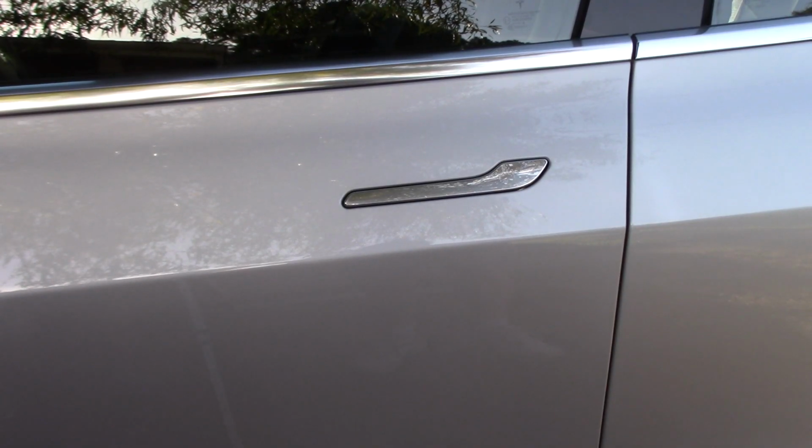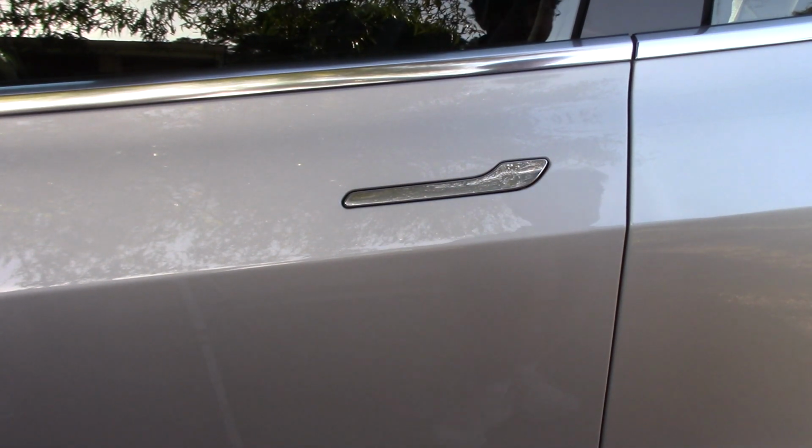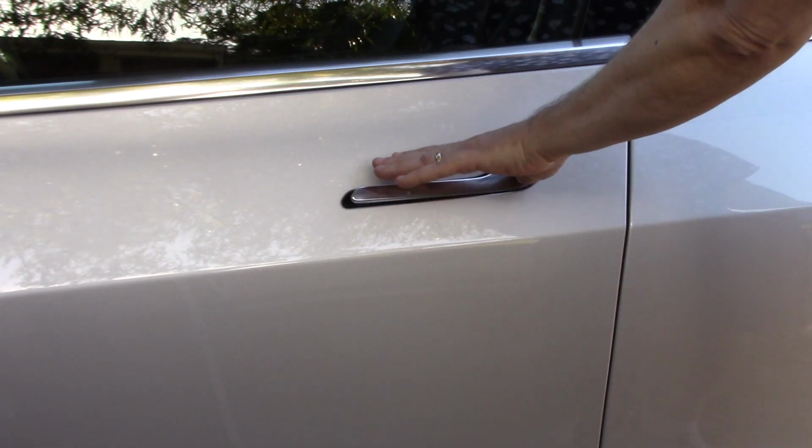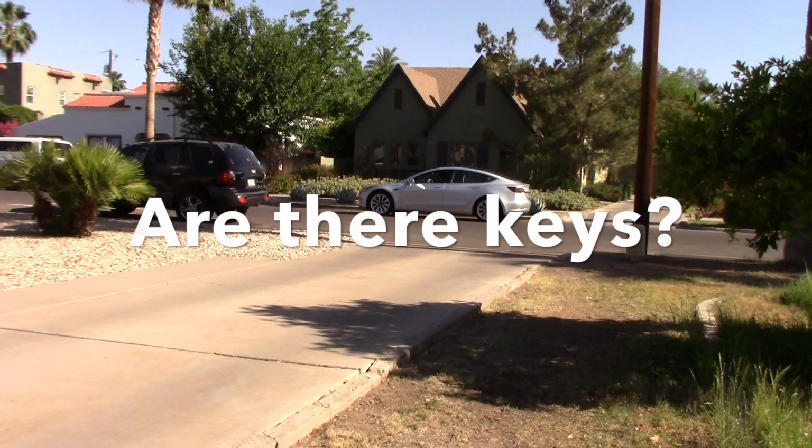How do the door handles work? The door handles are flush with the car. They remind me of a hockey stick. You just push on the fat part, and the skinny part becomes a handle.